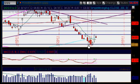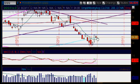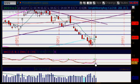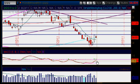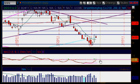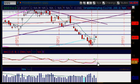But with everything I showed you here, we would also have to pay close attention to the MACD, which is still rising, still heading closer and closer to the zero line. But according to the MACD, we're still in the bearish territory. We're still below the zero line, even though we are heading higher, but we are still below the zero line in a bearish territory. So watch that really closely as well.